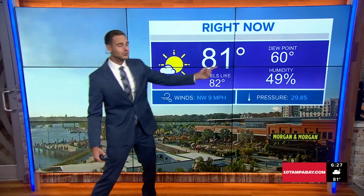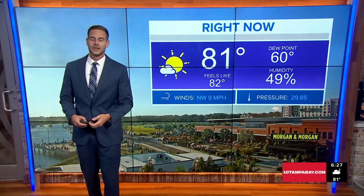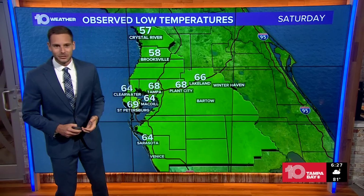Beautiful day out there right now, and really the stretch of weather is not going to stop anytime soon. Look at dew points right now down near 60. That feels like temperature is fantastic, sitting in the lower 80s along with that air temperature, and a nice breeze out of the northwest at right around 5 to 10 miles per hour. That humidity really making things feel comfortable.